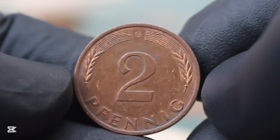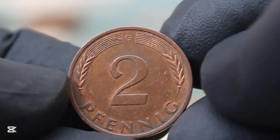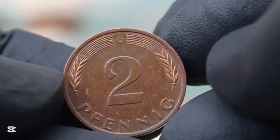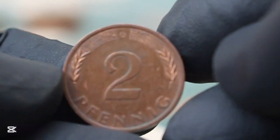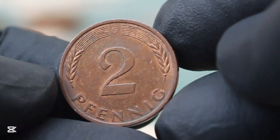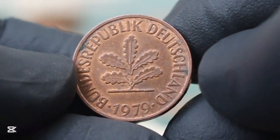One of the most unique aspects of the 1979 2 Pfennig coin is that it is a non-magnetic piece. Most coins are made from materials that are magnetic to some extent, but this coin was made with a composition that does not attract magnets. This feature makes it stand out from other coins of the same denomination, as it was a deliberate choice made by the German mint at the time.